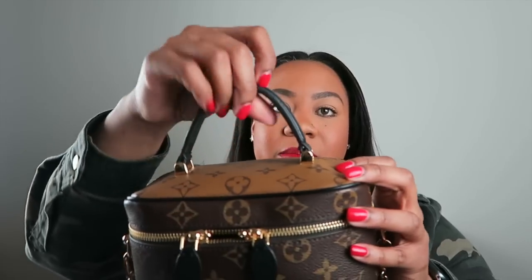So this is what I was talking about with the other bag. You see how this is meant to be carried as a bag because it is a handbag. So there's metal hardware, which just makes it a little more durable to be carried like this over a long period of time with more things in here. So it has the reverse monogram on top and the reverse monogram on the bottom. I love this bag. I am so happy to have it in my collection.